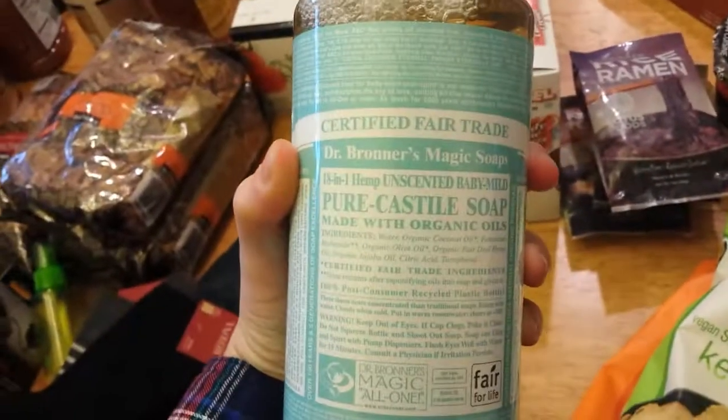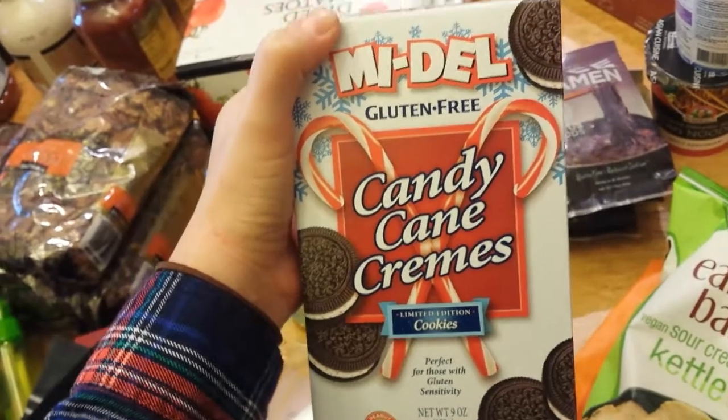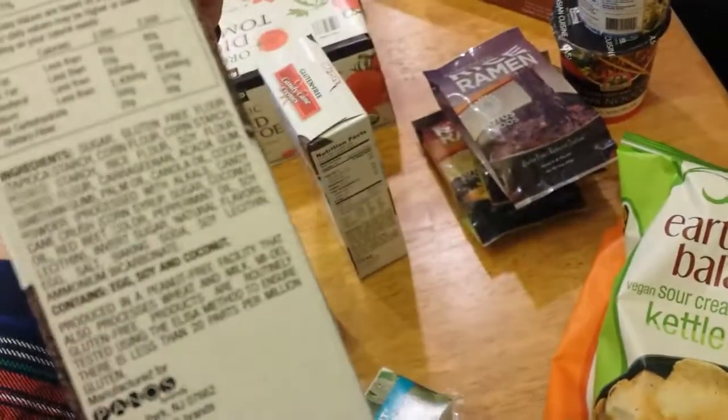We got this Dr. Bronner soap. We use this to make our homemade face wash. We got these cookies. They just kept falling in the cart. It was so weird. And then they were 2 for $6, so 2 boxes fell in the cart. These are gluten-free. They are not vegan. They have eggs in them.